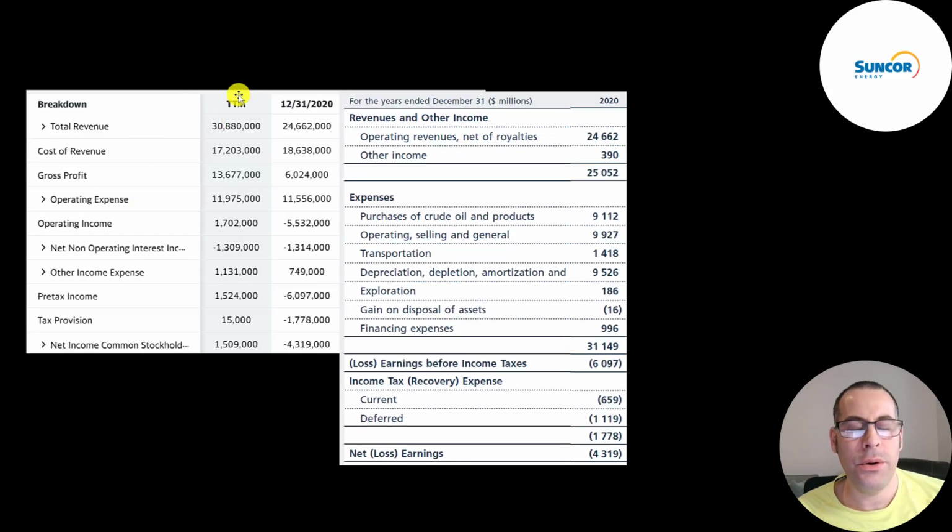This chart is from Yahoo Finance, and it consolidates a lot of the information. So sometimes it's good to look at the company's annual report to get a little more detail. So this $18.6 billion in cost of revenue, that's a combination of these two numbers, $9.1 billion and $9.5 billion. $9.1 billion is purchases of crude oil and products. These are the expenses in order for the company to generate the crude oil. This includes employee payroll and all the expenses to extract the oil.